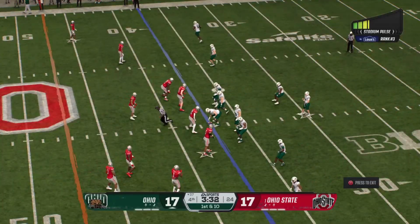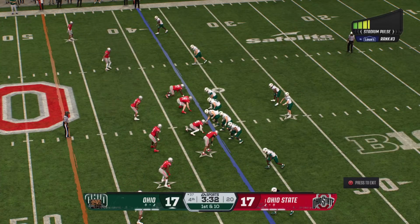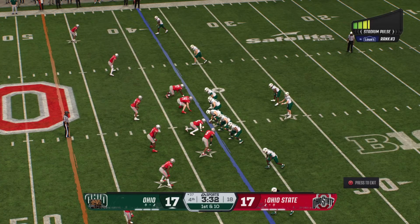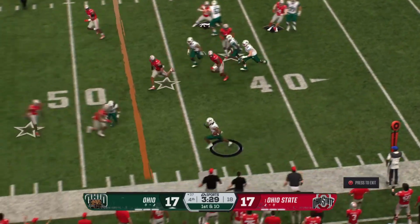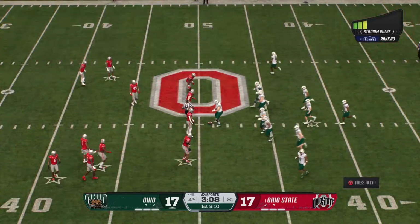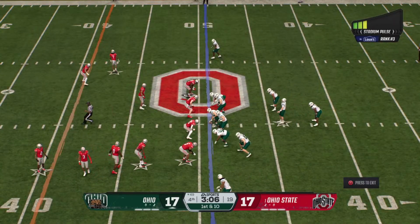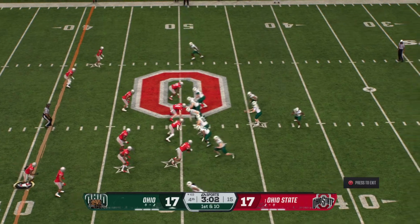They'll snap it from the 37 for the first play of this drive. The give to the running back from the shotgun. He has the first down and is still on his feet. And he found plenty of running room on that one before the defense was finally able to get him down.